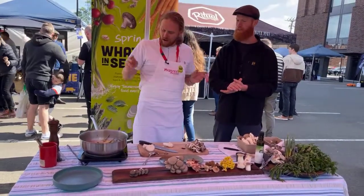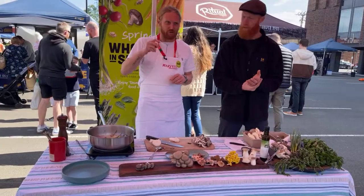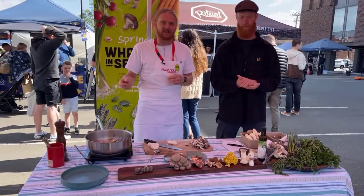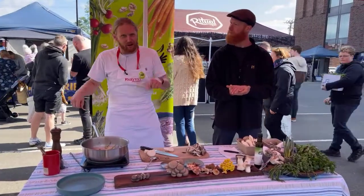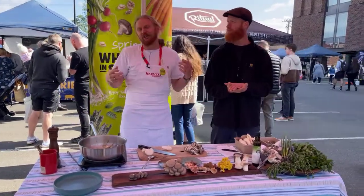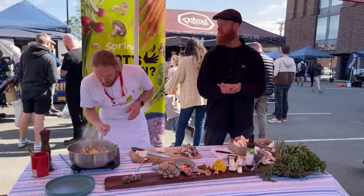Just quickly, that smells good. It does smell good, right? At this stage, you're going to add a little bit of salt. That's going to draw out some of the moisture from these mushrooms, and that's going to give us a little bit more liquid to cook with. Otherwise, we're just going to keep adding oil and butter, and you'll end up with a greasier mixture, which is really not what we want.